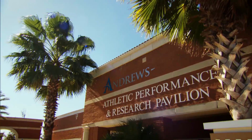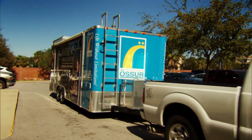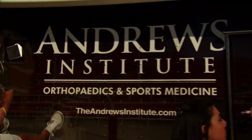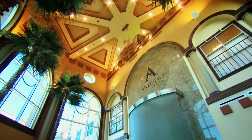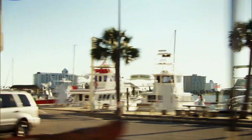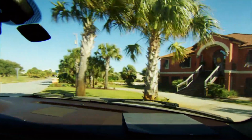Andrews' 140,000 square foot complex in Gulf Breeze was built in 2007 at a cost of over $50 million. The Institute even has its own mobile units, which are taken to football games across the country every weekend. Close to the Institute is Dr. Andrews' waterside home. And where I'm taking you now is out on the beach, on Pensacola Beach, which is actually an island with beautiful sandy beaches, and my home's right out here on the waterway.